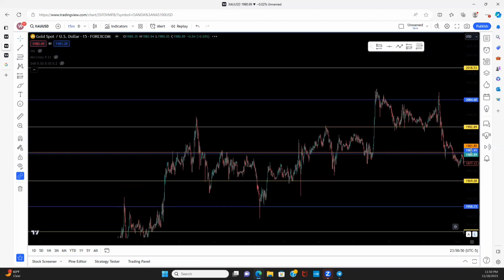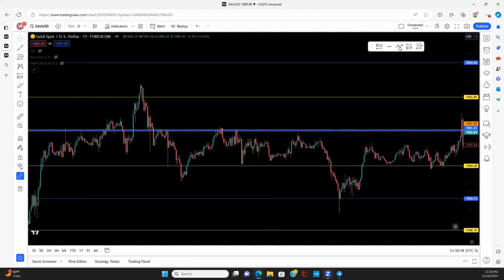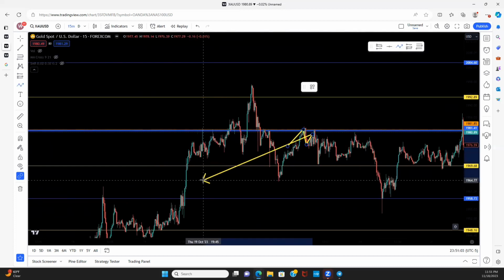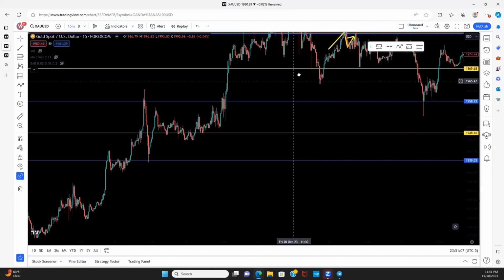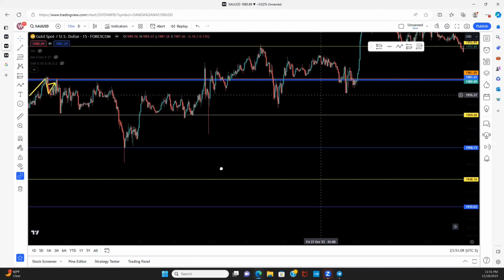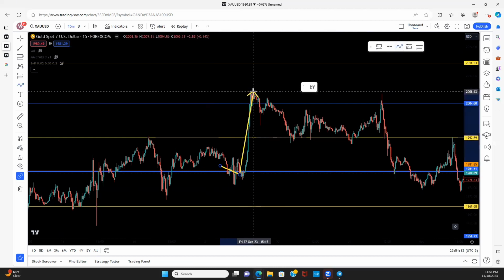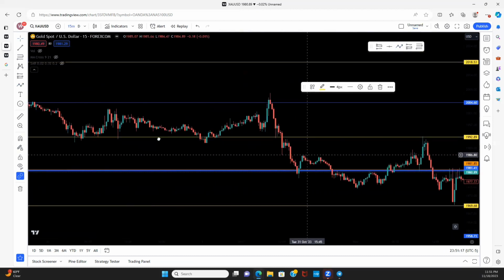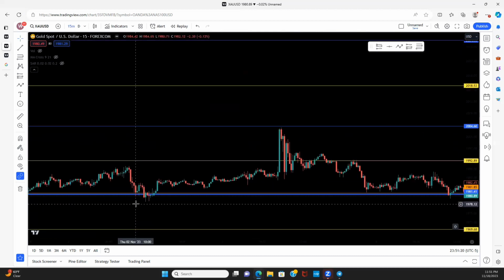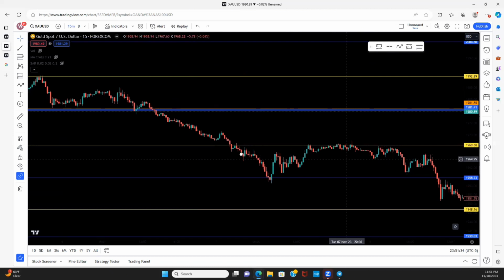So really quick, let's just look at this level right here. We can clearly see when price is treating this level as resistance, we see harsh rejections to the downside. And we can also see when price is treating this low as support, we see a huge shot to the upside. So when we trade off these levels, not only are we going to have the flow of price going in our favor, but we're going to have these powerful reactions. Look how price reacts each time it hits these levels.